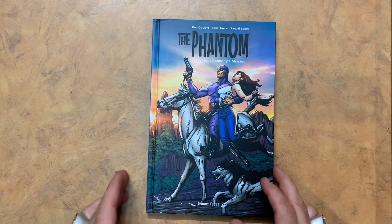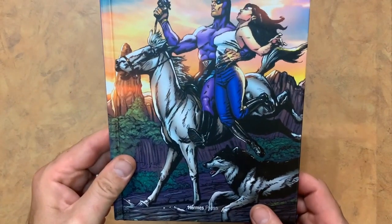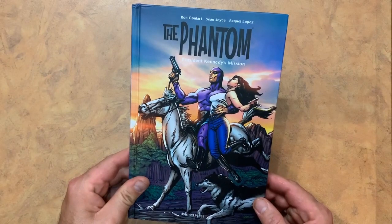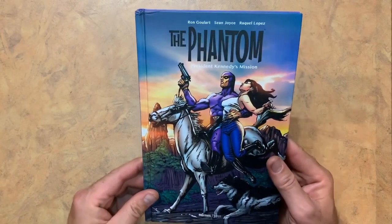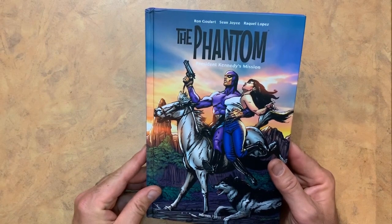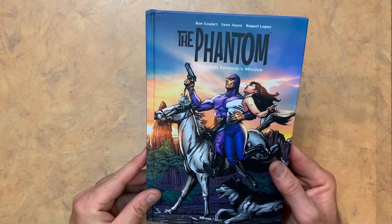Today we're looking at The Phantom, President Kennedy's Mission, the trade paperback that was released by Hermes Press in 2019. It became available in Australia, anyway, in our local comic book shop, so that's where I got mine in about March of 2020. I know that a number of comic book shops are still waiting to get those in, so this is a bit of an insight to see whether or not you would like to pick it up when it does become available near you.